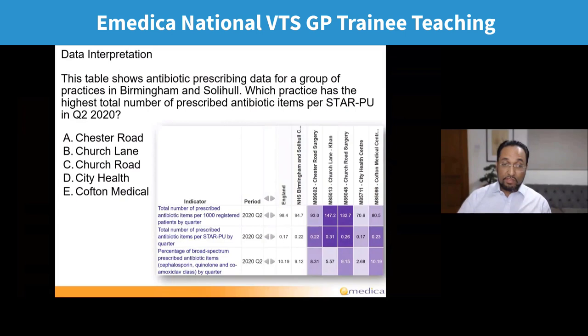Okay, so that's really interesting. So this is the new style data interpretation question that started coming out end of last year. There's been more of this type of question. And a lot of doctors, just if you're not familiar with this type of data, this is real data I pulled today from Public Health England website. Okay, these are real practices and this is real data on their actual patients.